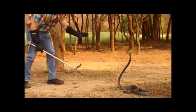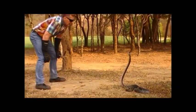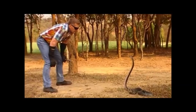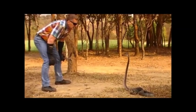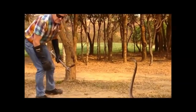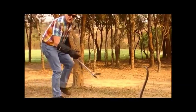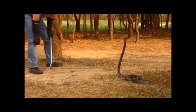Very majestic snake. I always compare this snake to the king cobra of Asia. And indeed, it's only second in size to the king cobra of Asia. Not quite as big as a black mamba, but very, very large for a cobra. It's a strong snake, it's an agile snake.